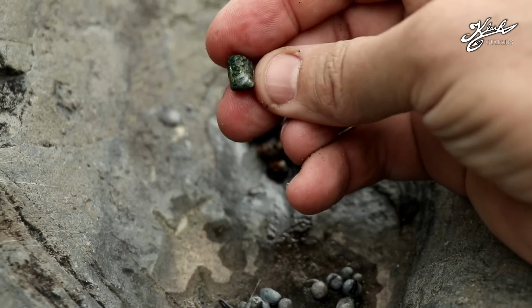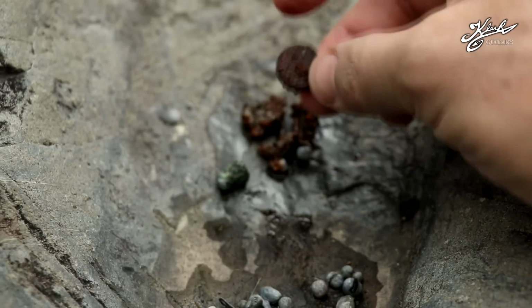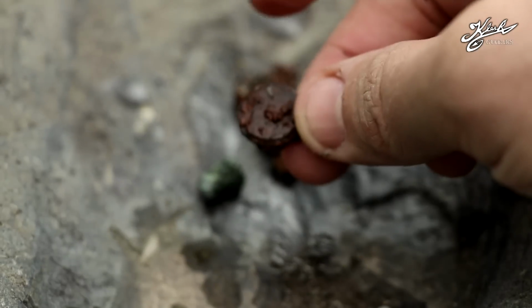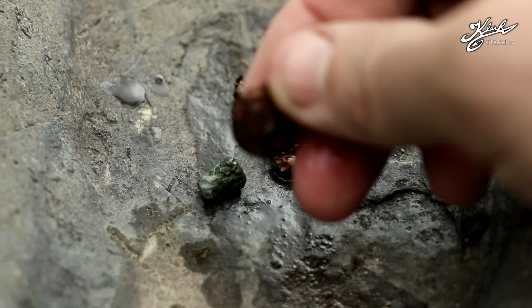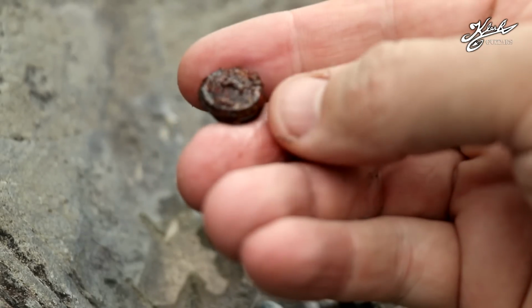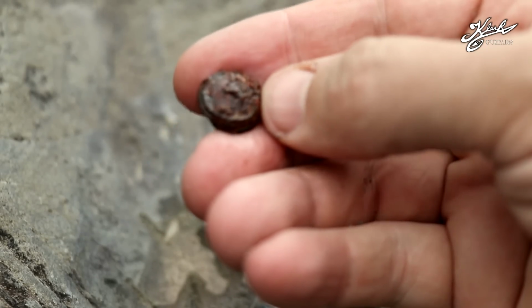There's that green rock. And this thing here, I think it may be a button of some sort. Not 100% sure on that. Maybe it's a coin, I don't know. It's definitely a man-made object of some sort. Probably a button. I think that's a little thing for a button.